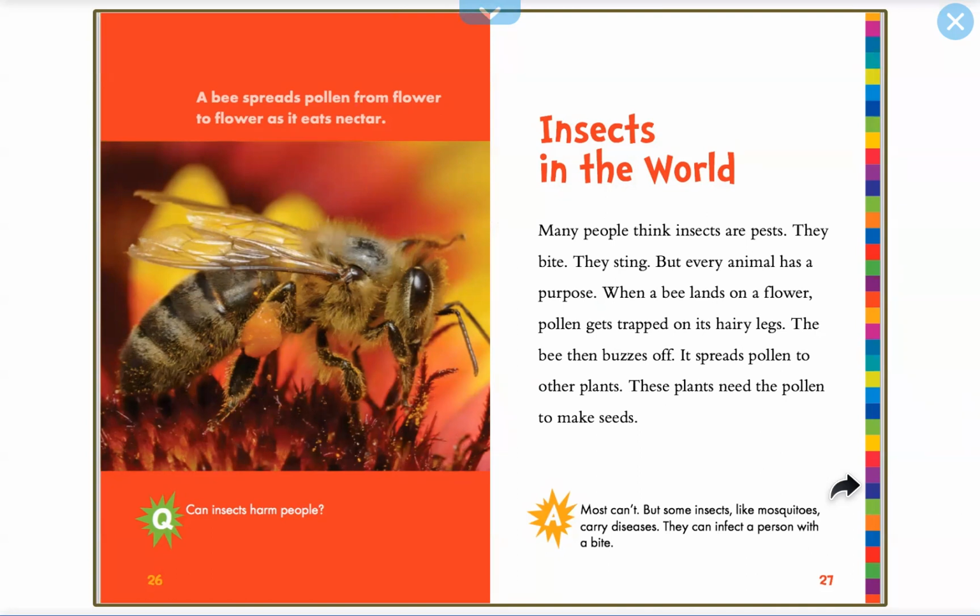When a bee lands on a flower, pollen gets trapped on its hairy legs. The bee then buzzes off. It spreads pollen to other plants. These plants need the pollen to make seeds. Can insects harm people? Most can't, but some insects, like mosquitoes, carry disease. They can infect a person with a bite.